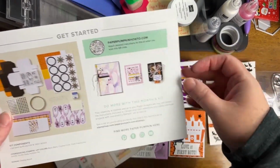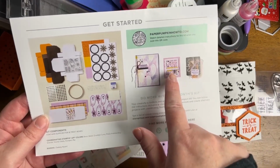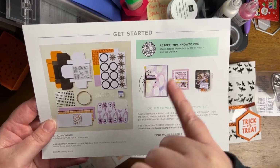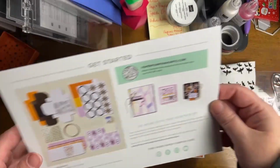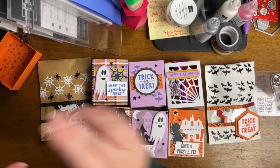Just the inside of the box here, and then they just did a little filler. And then we have a small card, which is really cute for class if you have to do class projects, or if your kids are having a party, or your grandkids or nieces or nephews. Okay. And then here's one of their cards. I thought that was so cool.